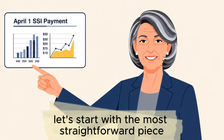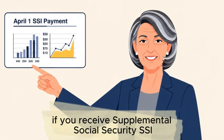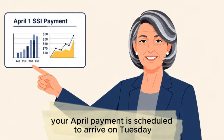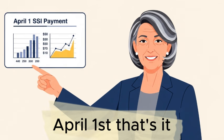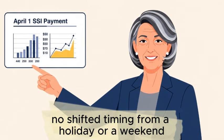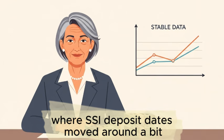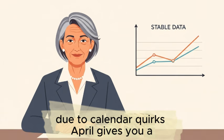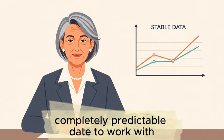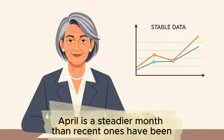Let's start with the most straightforward piece. When is your money coming? If you receive Supplemental Social Security, SSI, your April payment is scheduled to arrive on Tuesday, April 1st. That's it. Clean date, no complications, no shifted timing from a holiday or a weekend. After a few months where SSI deposit dates moved around a bit due to calendar quirks, April gives you a completely predictable date to work with. If you've been juggling bills around a moving target, April is a steadier month than recent ones have been.